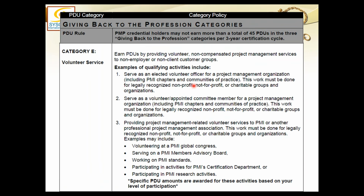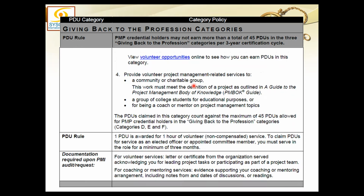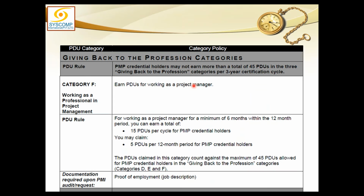Volunteer services, as I said, means volunteering with PMI International in their global congresses, in their advisory boards, in writing their standards, or you could even volunteer with the local chapter of PMI, or even if you are volunteering for some other cause related to project management, that can also be counted towards volunteer services.